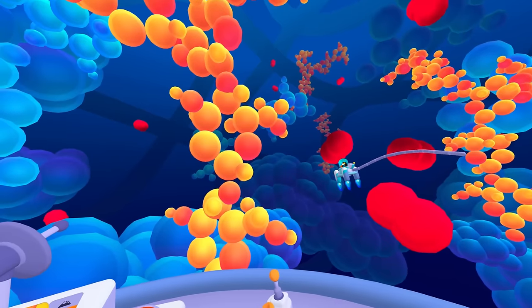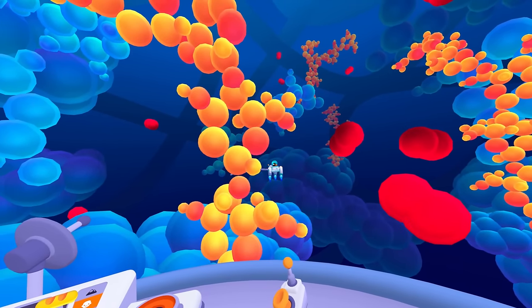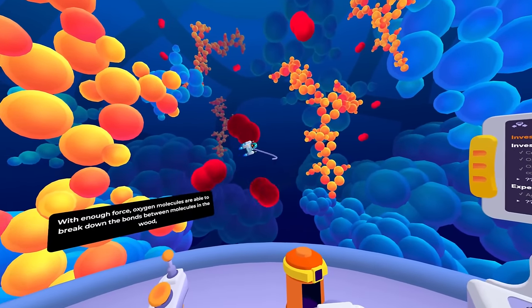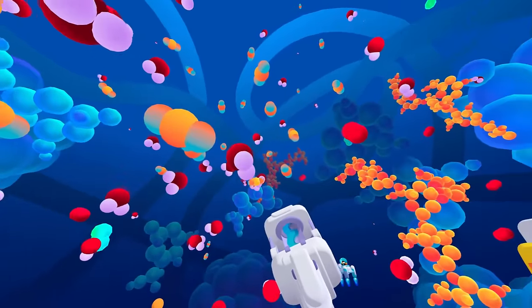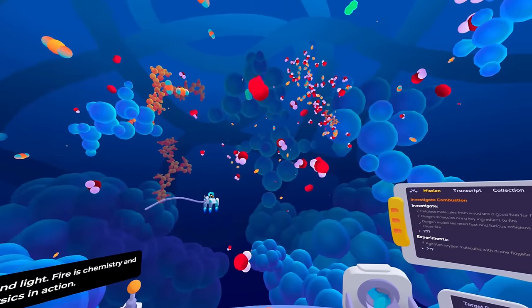Oh my gosh, can I go smack this stuff? That did not work how I wanted it to, but what if I'm over here? With enough force, oxygen molecules are able to break down the bonds between molecules in the wood, releasing energy and light. Oh no! Fire is chemistry and physics in action.